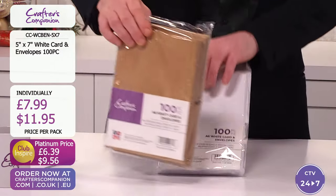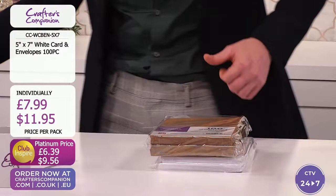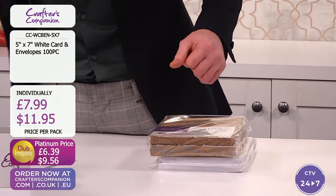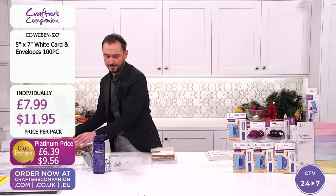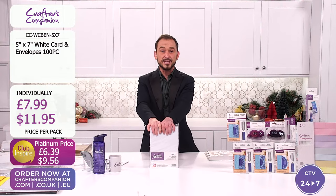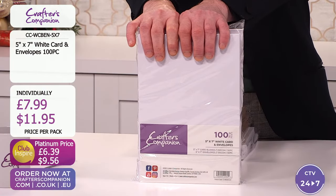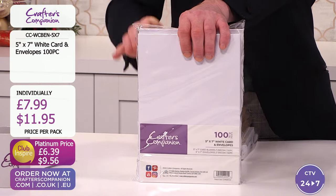Then when it comes to the craft card, you've got... Did I say 5x7? Yeah, A6. That was my fault, wasn't it? Where's my 5x7 gone? Here they go. They're right in front of me. There we go. Still the same, it's 100, so it's 50 and 50. $7.99 or $11.95, $6.39 or $9.56. That's giving you your 5x7 with the envelopes.